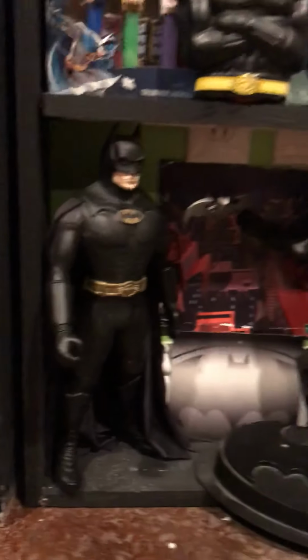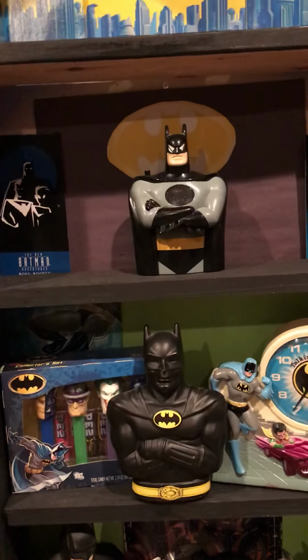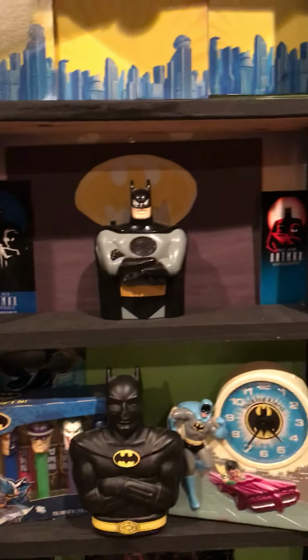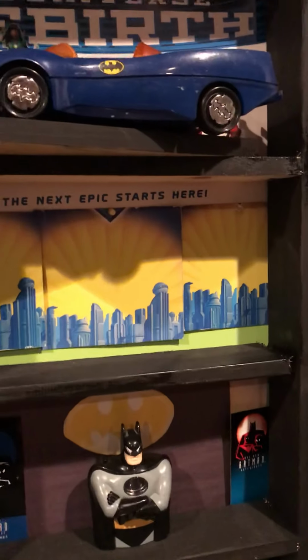And as we move up, again, I got some larger size Batmans from different series. Got an old Batman clock, which is cool. I got a Batman the Animated Series figure that lights up. Again, I got some empty shelf space for some more goodies as I get them.